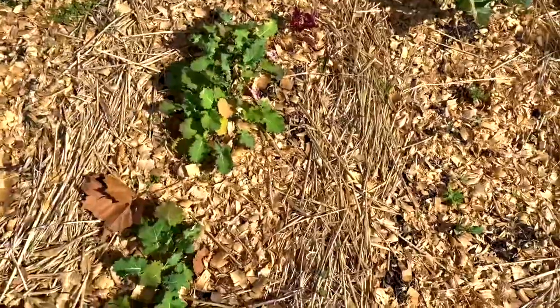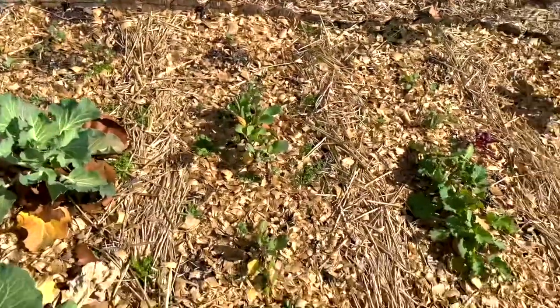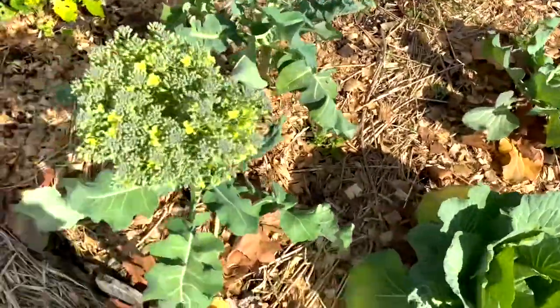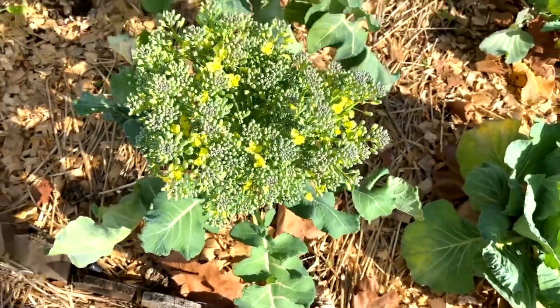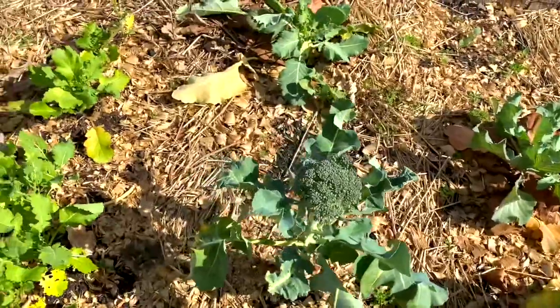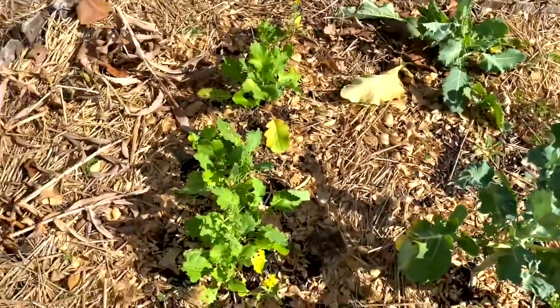These are my kale. All of my kale plants are here. This is my Brussels sprouts over here. This is my cabbage. This, I've never seen this before, flowering broccoli, okay? I don't know what the heck is going on with that, but that's what's going on. And then this is my rapini. They're also flowering too, so that is weird.